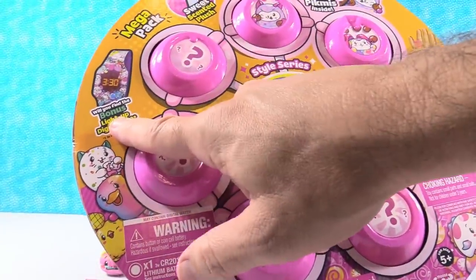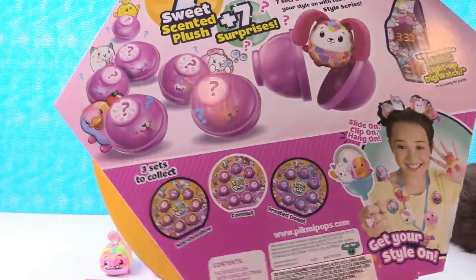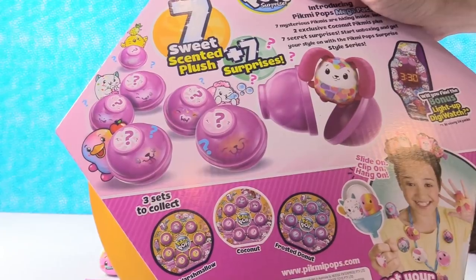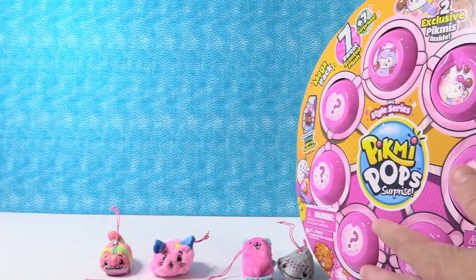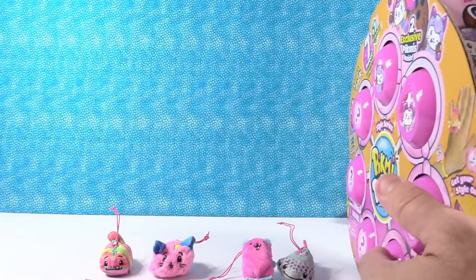Okay, time for the chocolate chip cookie pack, which Paul's excited about. All right, we're hoping we're going to find the bonus light-up digiwatch. That would be awesome. Those are super rare. They're 1 in 24. There's 3 to collect. Marshmallow, coconut, frosted donut. Ooh, we'll have coconut coming up soon. Oh, did you not cut it? Did I not? I did not.